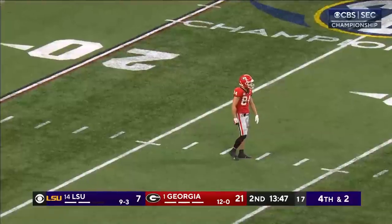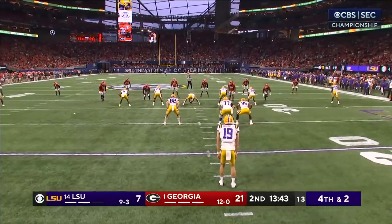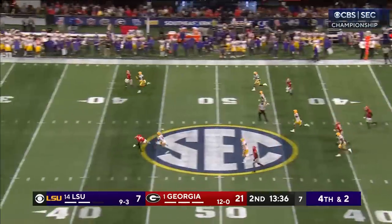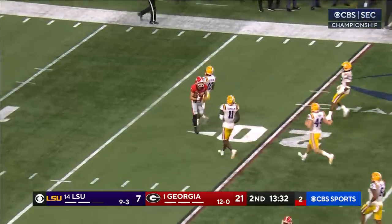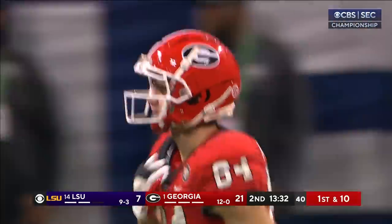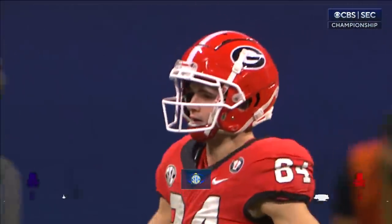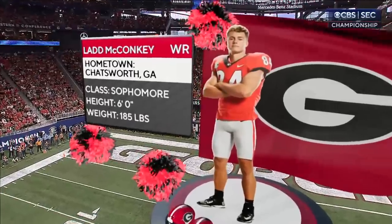Jay Bramlett to kick. And Ladd McConkey, who's got a touchdown catch already today, back as the punt returner around the 30-yard line. McConkey has to backpedal and call for the fair catch around the 17 or 18-yard line. You get the idea that McConkey saw the last punt, right? Yeah, don't want that to happen. Don't want that again. Okay. Speaking of Ladd McConkey, here's Jenny.